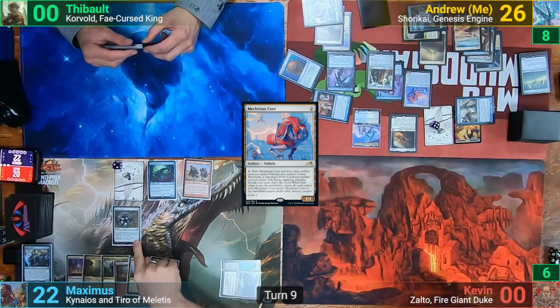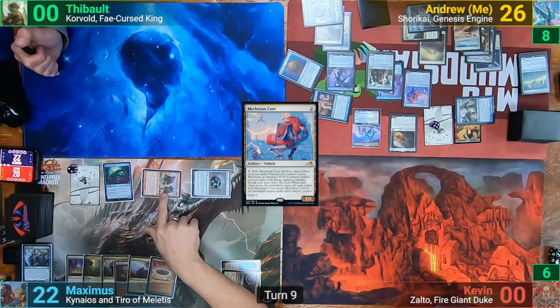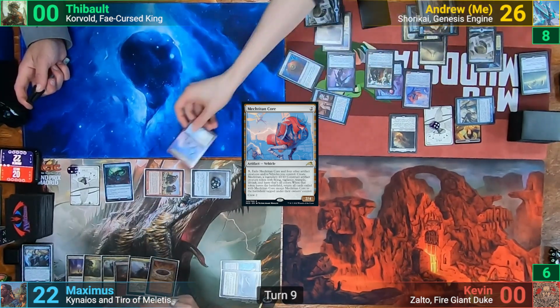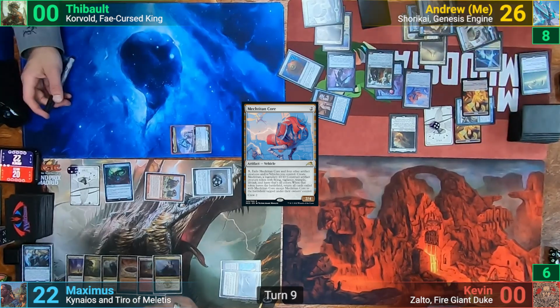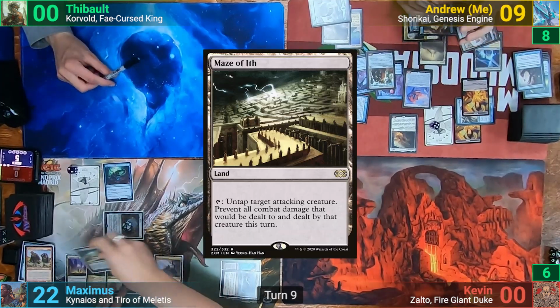Maximus draws and turns his Mirage Mirror into the Boulderweight Heavyweights. He then swings the 2 heavyweights at me, and I activate Peace Walker Colossus to crew Shorikai and block the smaller one. Before damage is dealt though, I activate Shorikai, drawing 2, discarding 1, and make a pilot token, but still take a total of 17. Maximus then plays a Maze of Ith after combat and passes turn.